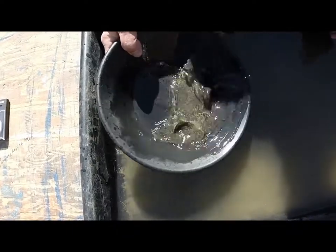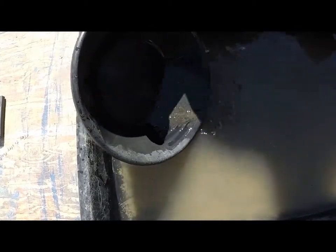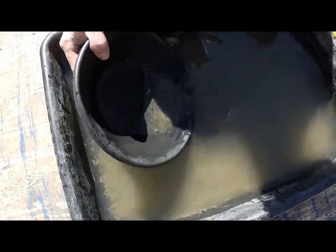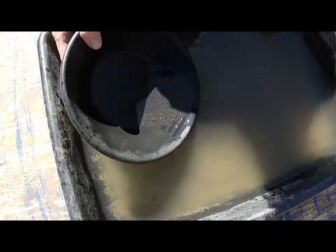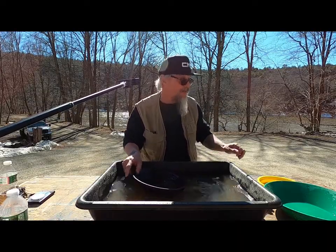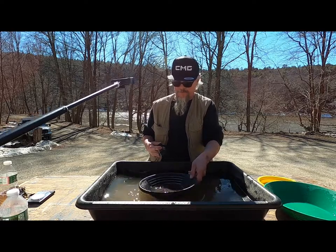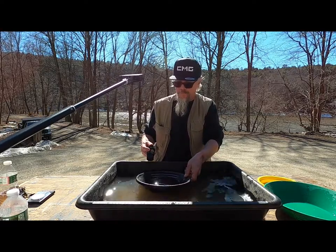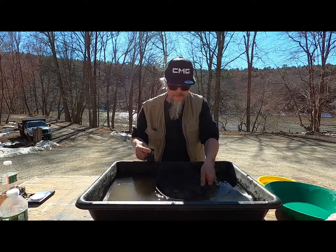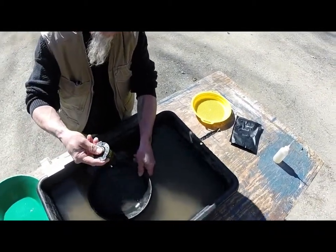Lots and lots of magnetite. This would be a good time to use the old gold magnet, so I'm going to do that. We got one right here. You want to put it in the green pan, John? Yeah, I'm going to put it right in the green pan. Bring it over to your right side so you can get it. How's that? Oh yeah, good.